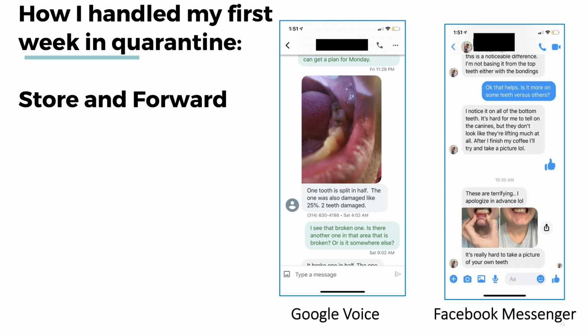In that first week, I used Google Voice, which is free, and you can communicate with the patient, and on their end, it's a text message. So you can very quickly get a platform up and running to message with patients. These are both store and forward solutions. If you have a Facebook platform for your office, you could communicate that way if you'd like, but that's only for patients that have access to Facebook. These are both approved under the temporary HIPAA guideline releases.